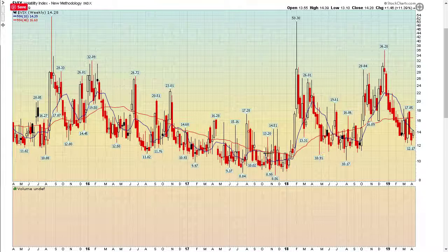So one thing you can look at, just to get a sense for where we are in the overall market, is the VIX. The VIX right now is at 14, which isn't bad. It's kind of the midpoint for a rising market. Obviously, you can see it spikes up when the market falls.